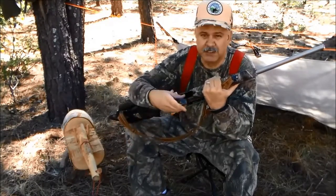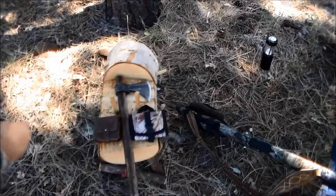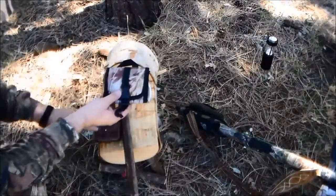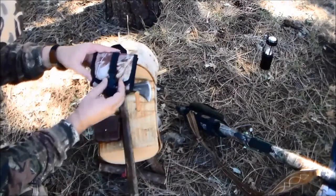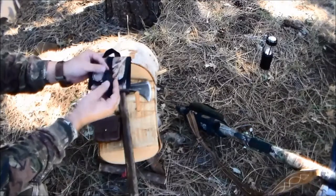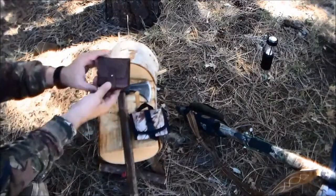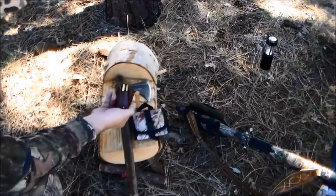So let me get a close-up on this and show you what it all looks like. So this was the first one that I got. Like I said, I paid three times as much for this one. Just cheap Chinese stuff with a cheap plastic buckle that kept falling off the belt. Not very happy with this, and it's kind of bulky. And for 13 bucks from the Ukraine, from Bronzedog, I got this little piece. And you can see how slimline it is.